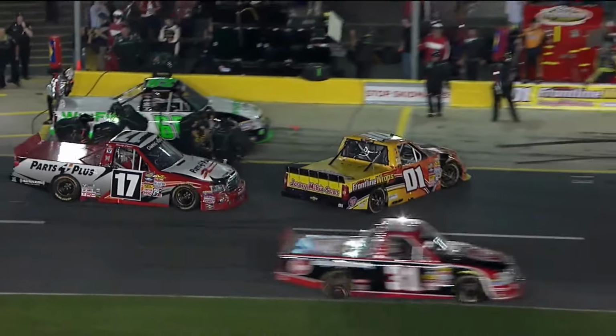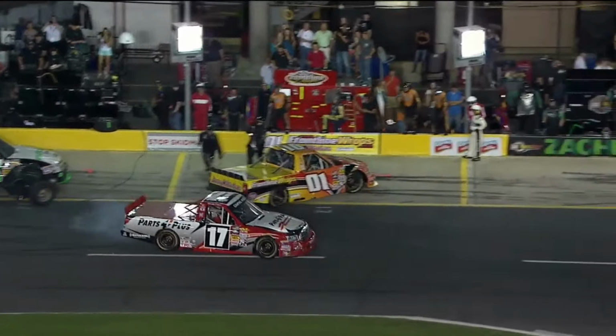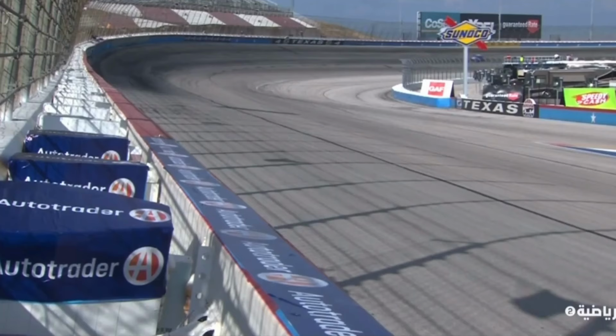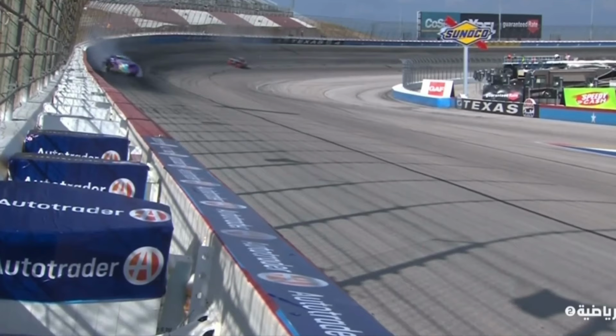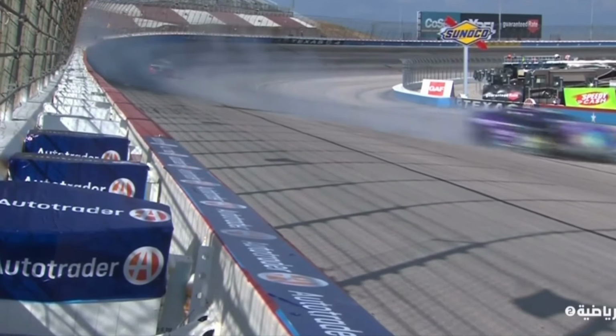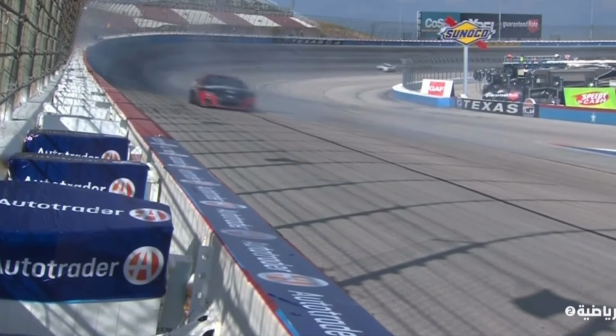See, further down, nowhere for Jake Crum to go. He had to get by the 60 truck. Like he's spinning out right here in this shot. And then, don't know why he was sideways, having a mechanical issue, tire out, don't know. And then got turned to the right and head on into the wall.